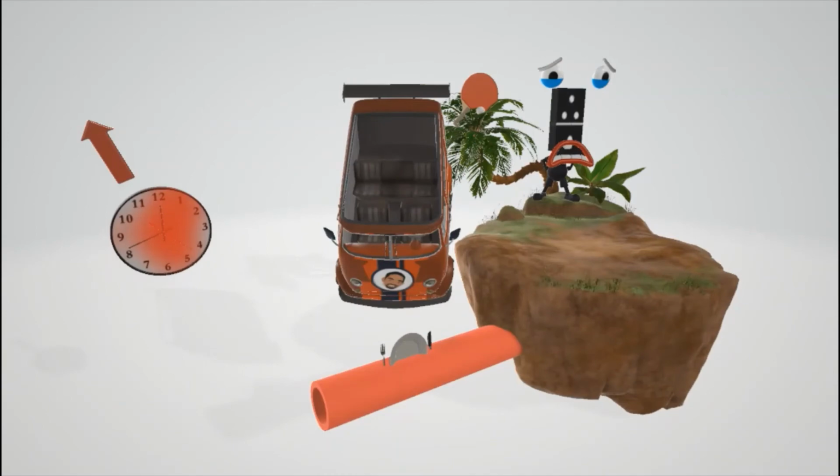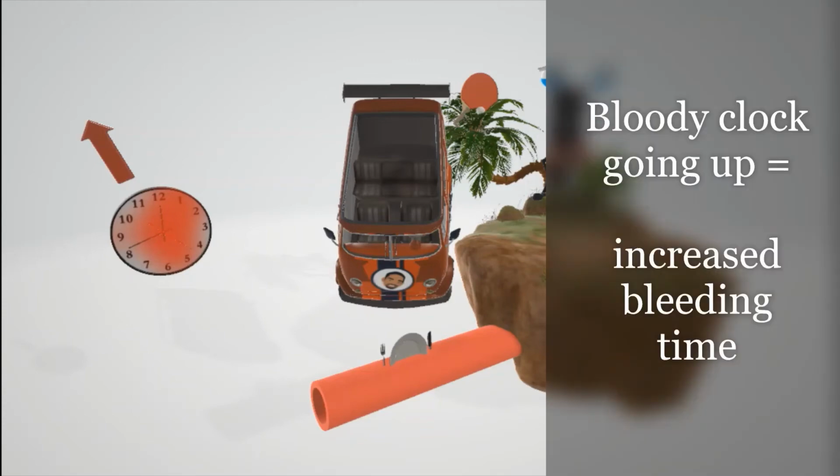We note that although the van is going down, for some reason this clock is shooting up. And that's because the lab values for von Willebrand disease include increased bleeding time, because since there's a defect in platelet plug formation, bleeding time will increase.